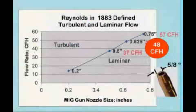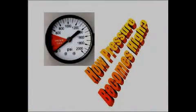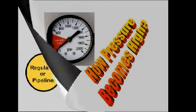The Welding Institute in Cambridge, England showed that with a typical 5/8 inch diameter nozzle, 48 cubic feet per hour was sufficient to cause turbulent flow versus the desired smooth laminar flow. Just what causes the excess gas to be stored in the gas delivery hose when welding stops?